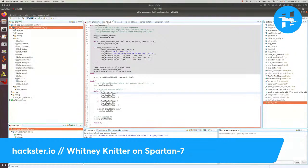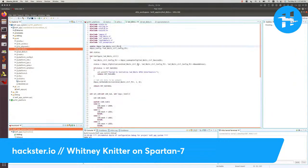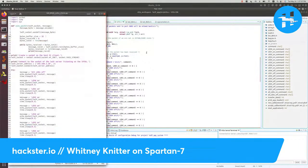So what I did was I came in and used the canned lightweight IP application, and I just added some of my own commands to it and wrote my own code to control the LEDs, to turn them off and on when the proper string is received. Since the lightweight IP works on sockets, I was then able to create this Python script over here that just opens up that socket. It's an Echo server that's running on the SP701. And then I wrote the corresponding Echo client here in this Python script.